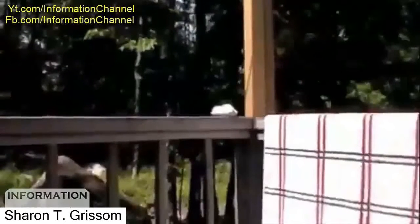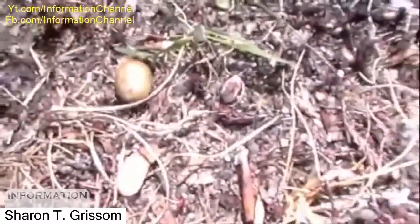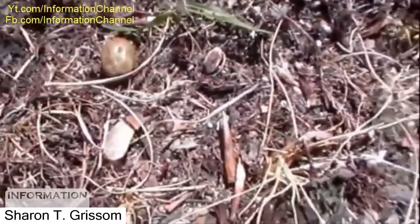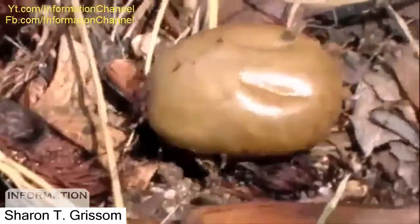How are we gonna get that off? Well, it just fell off. I guess it was done. Well, let's go throw it in the fire. There he is, he fell off. Look at him go. There he goes. He's out of here. Boogieing on down.